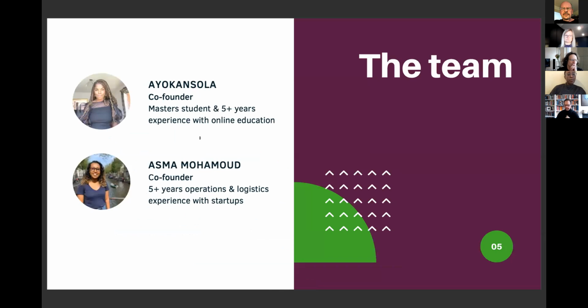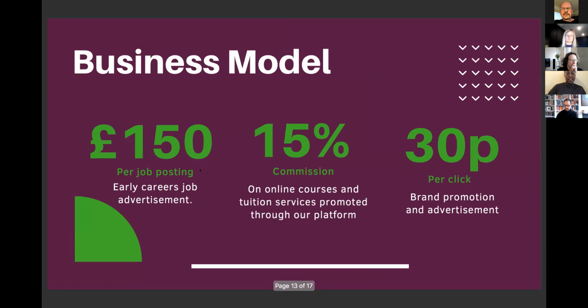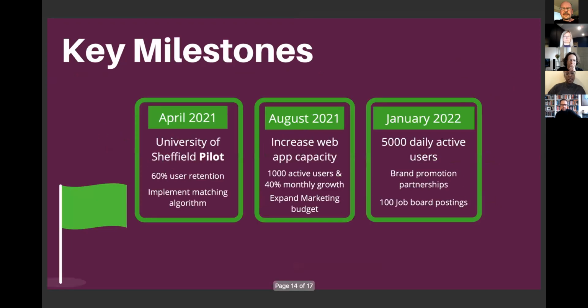My team is made up of my co-founder, Io, who is a master's student and also has been a tutor for the last 5 years. And myself, I've worked in startups for the last 5 years as well. Our business model consists of companies who are looking to target university students advertising on our platform, commission on products that are sold, so educational products that are sold on our platform, and also per-click.